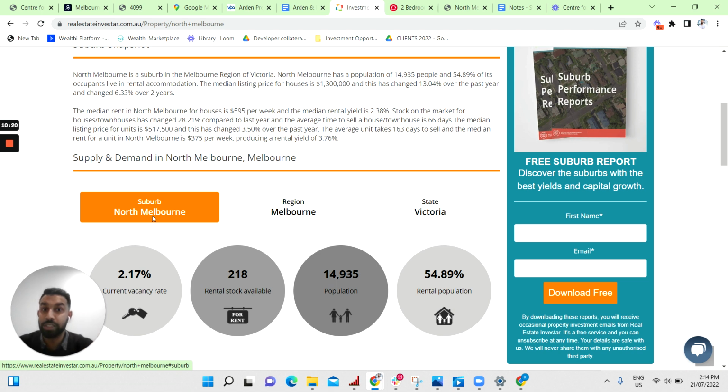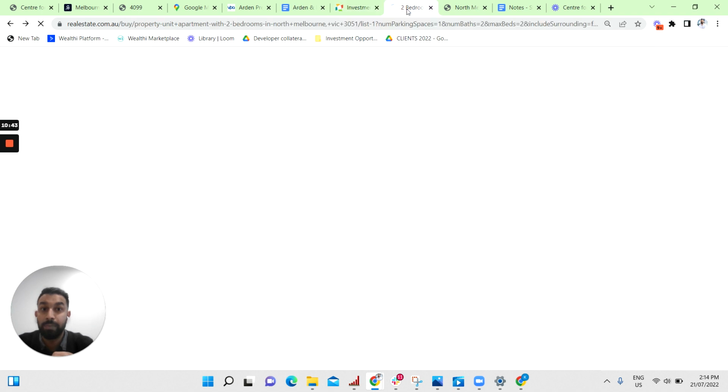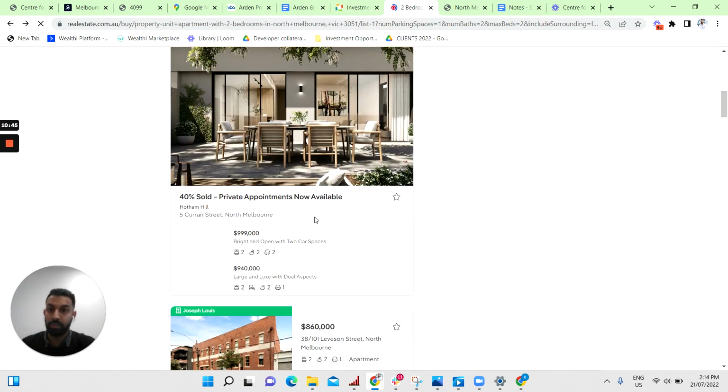Now, going into the specific opportunity, it is an off-market opportunity, and we've been able to pick up some 2-bedroom, 2-bathroom, 1-car park, brand new properties in the area for between that 660 and 700 range. And I guess that probably doesn't mean much unless you've got some comparables. So to highlight the opportunity here, we're looking at existing properties.